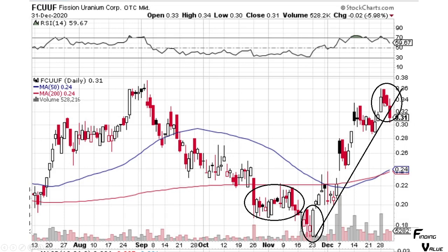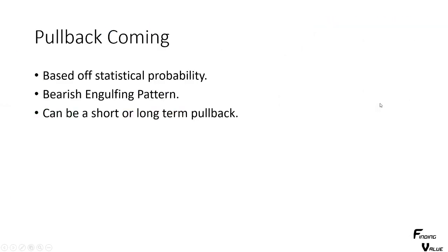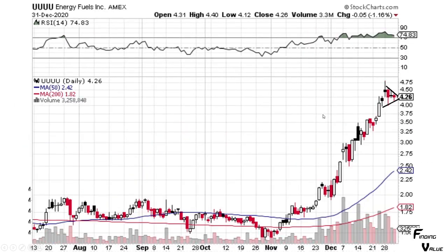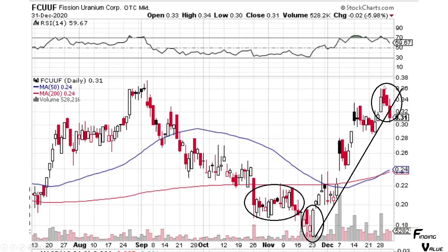And this one right here, just to go back real quick, is called dark cloud cover. That's this one. A bearish pattern where price acted like it was continuing upward, but then reversed. Right here, boom. That's what I'm looking at with Fission, right here. That's a dark cloud cover.